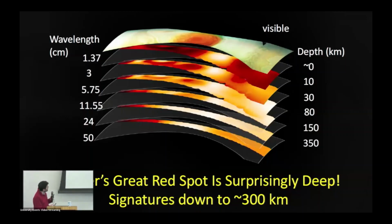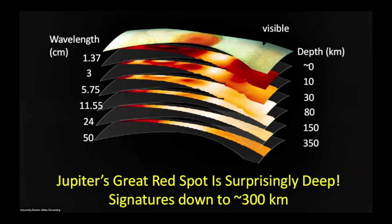But due to the microwave radiometer on Juno, so if you sort of build your onion here, at the very top, this is just from the camera. The Great Red Spot's always visible. I mean, the James Webb Telescope sees it very easily. But looking from the different channels of the microwave radiometer, you can build a depth picture, a 3-dimensional depth picture.